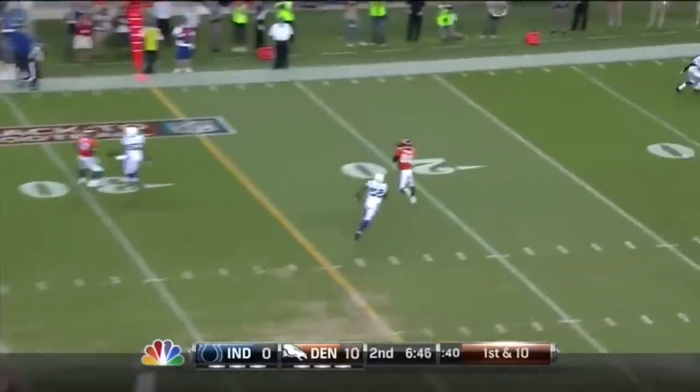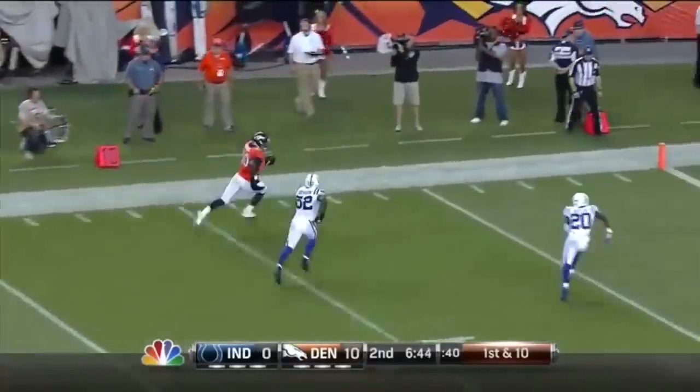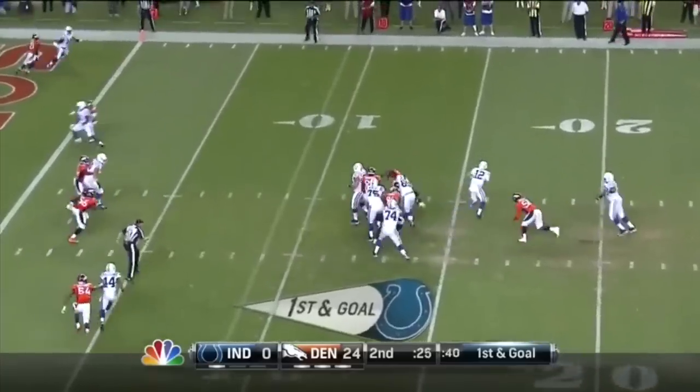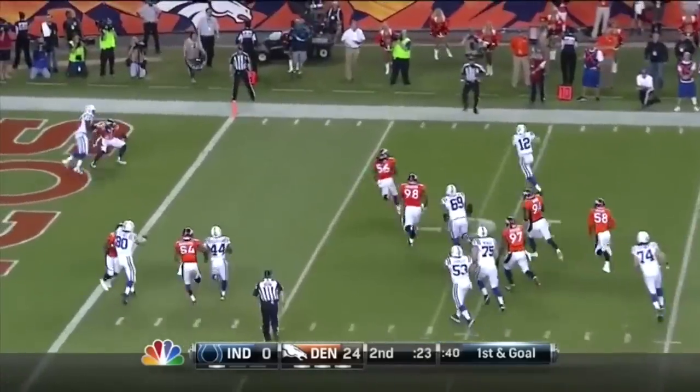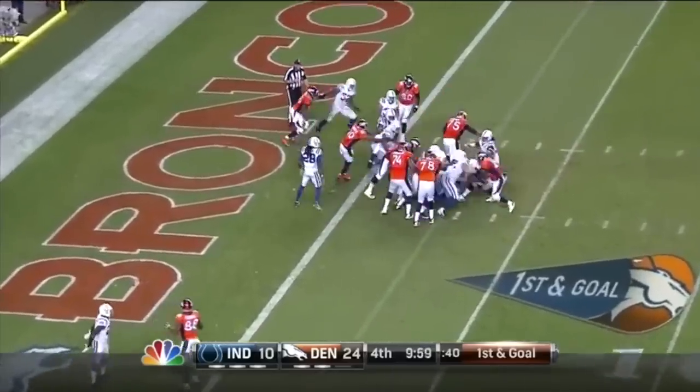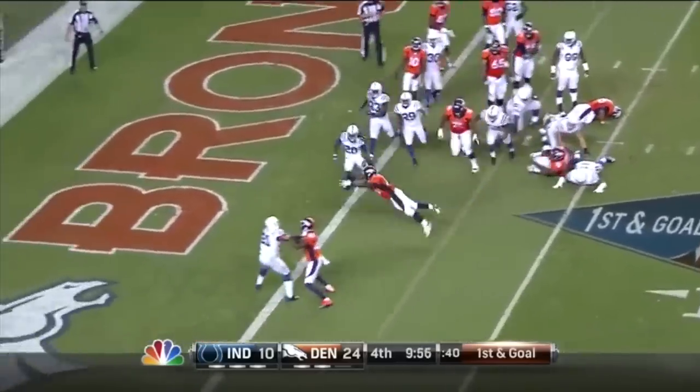Look at that protection for Manning. Right on the money. Julius Thomas. You bet. Luck looked that way. Now to the other side. He can run, and he proves it. Look at the room, and staying on his feet.